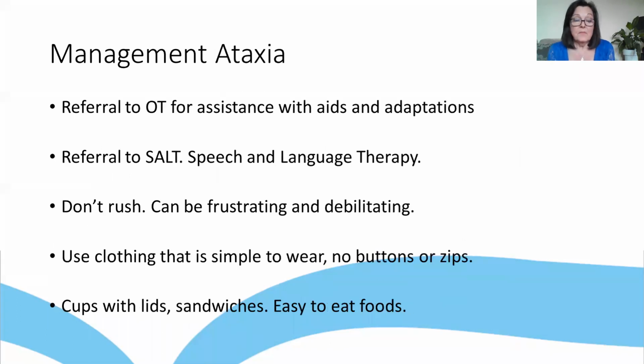Okay, Phil, thanks. So when we're talking about managing ataxia, again, a referral to the occupational therapist for assistance with aids and adaptations. A referral to SALT, you might hear us talking about SALT. What we mean by that is a speech and language therapist. But don't rush your loved one. Ataxia can be really frustrating and debilitating.